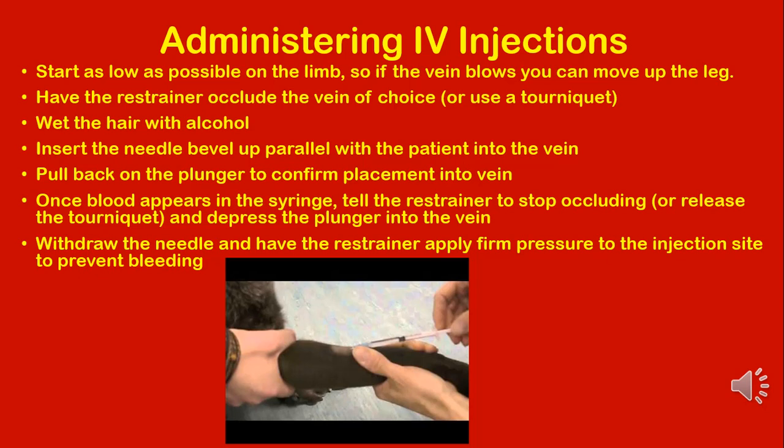Once you know that you got blood in that syringe, your restrainer can let off, and then you can just slowly push your drug. And then you can pull that needle out and hold off that vein to make sure it doesn't blow. But IV injections, just like blood draws, really take finesse and skill to learn. It is very easy to give a sub-Q injection. It takes a little bit of practice to get a good IM injection, but to hit a vein, it takes practice. You're going to miss a lot of veins before you hit a lot of veins.